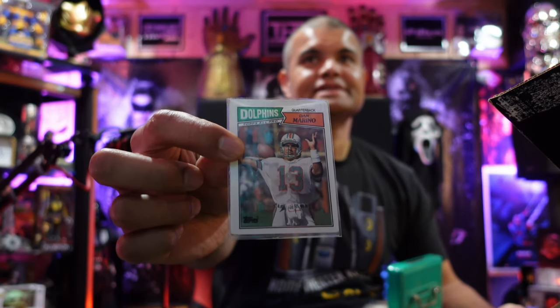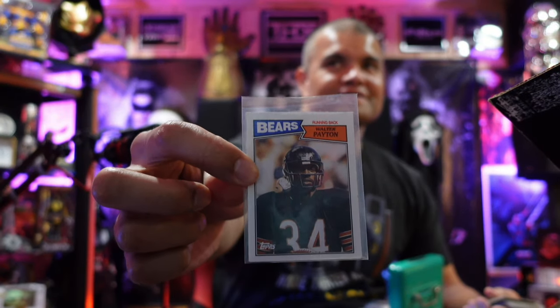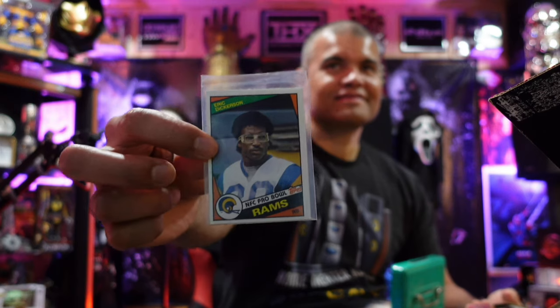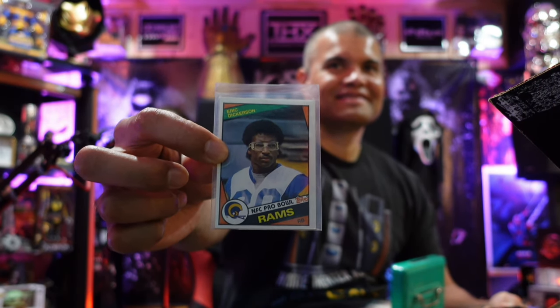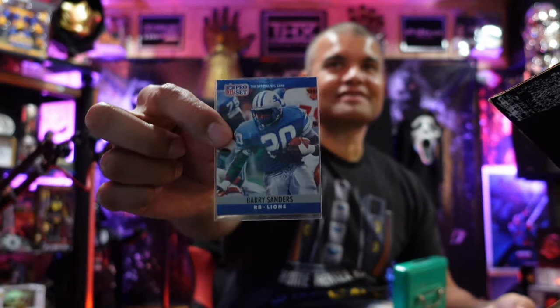Jim Kelly, Bills. Dan Marino, quarterback from the Dolphins. Warren Moon, quarterback. Jim Everett, Rams, quarterback. Oh, my man. Sweetness, the great Walter Payton, running back, Chicago Bears. Eric Dickerson, great running back. The Rams, Los Angeles Rams. Phil Simms, quarterback from the Giants. Keith Millard, Vikings, defensive end. Great Barry Sanders, running back, Lions.